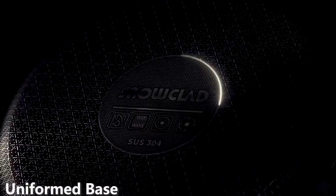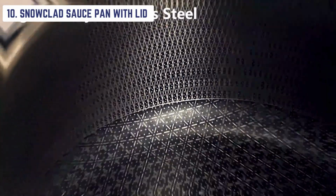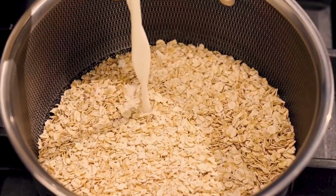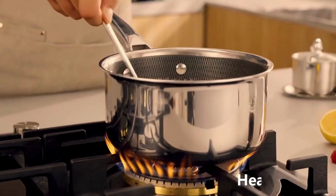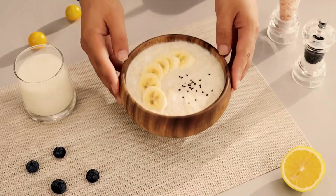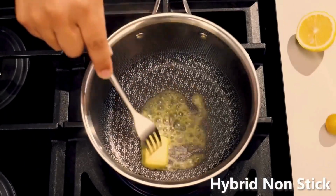At number 10, we have the snow-clad saucepan with lid. Constructed with durable tri-ply stainless steel, this saucepan is built to last, offering top-grade performance for all your cooking needs. Its non-toxic surface ensures a safe and healthy cooking experience.